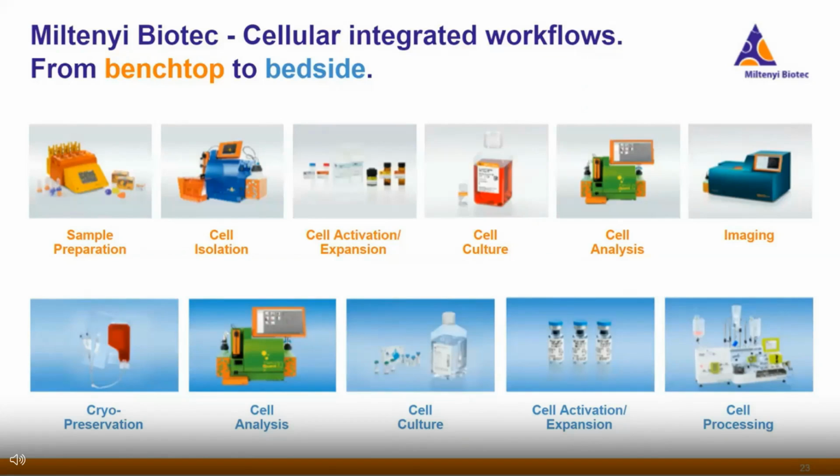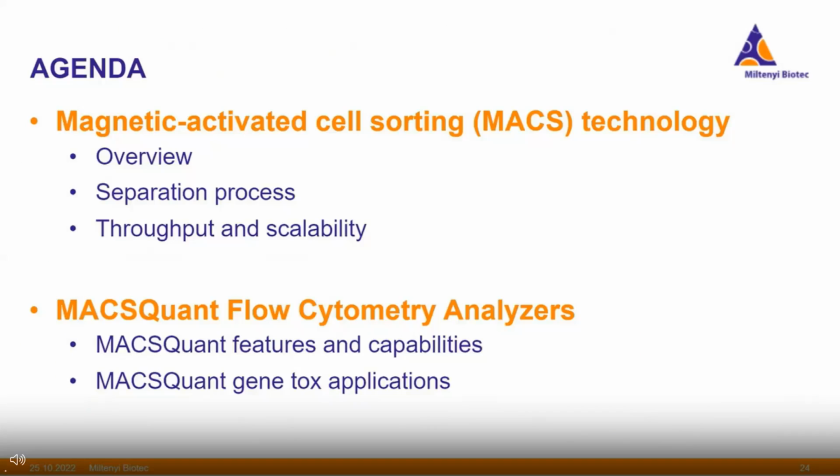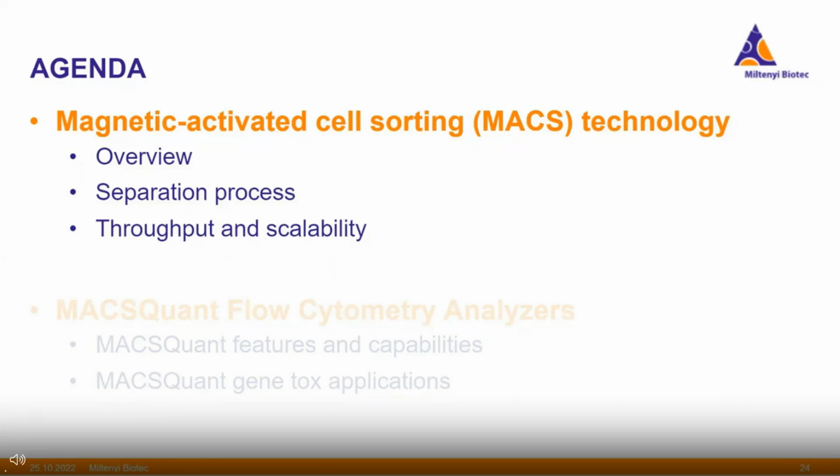For the purpose of this discussion, I'm not going to get into every single technology or every single piece of equipment, but I am going to be focusing primarily on the magnetic activated cell sorting technology. If you've heard of Miltenyi, you know us for this technology. And like I mentioned, I'll also be talking about the cytometer because that's really my area of expertise. So starting first with the magnetic technology, this was really what Miltenyi was founded on.